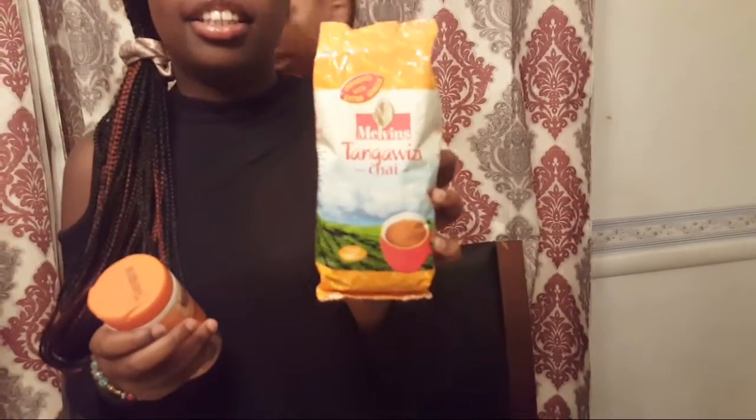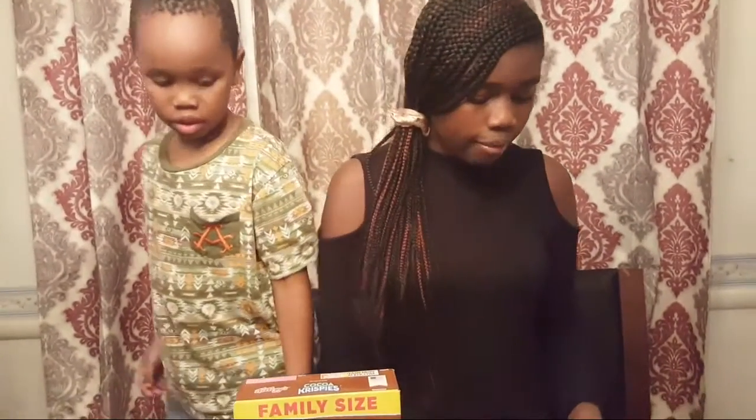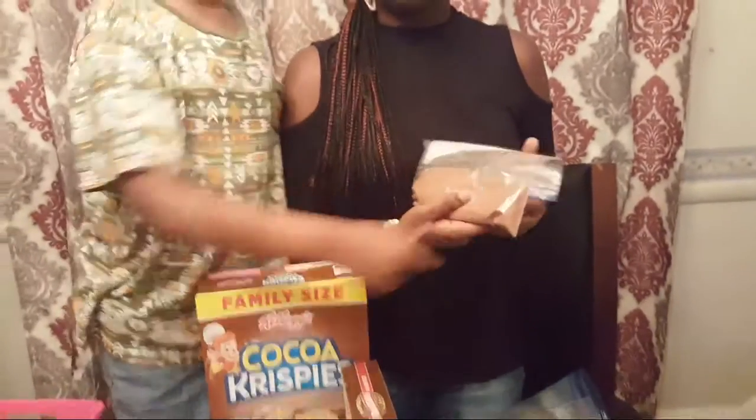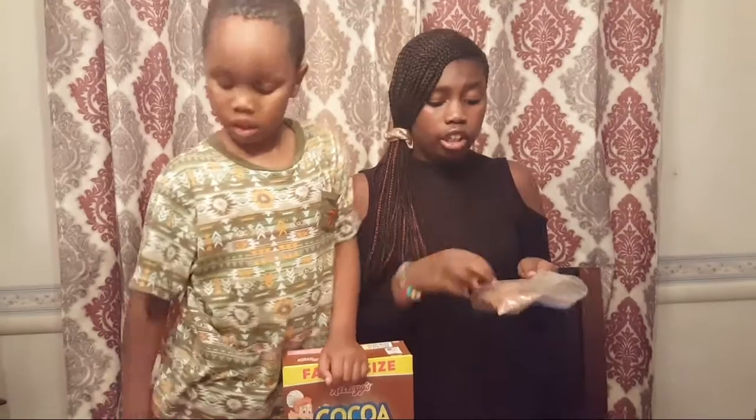Show me the tea. Chai tea. Yes. Those are Kenyan tea leaves. They make great tea that my mom and dad have basically every day. We also have this. It's Milo. Milo is a really great hot chocolate.